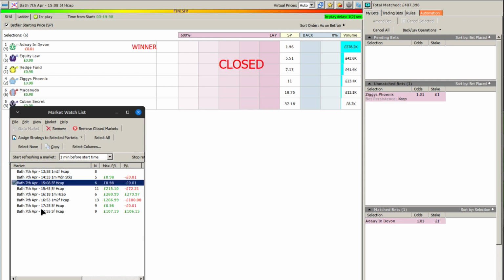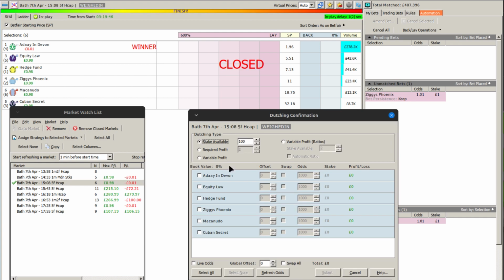Then we've got an earlier one again. One of the picks was a winner, but again the book percentage figure was not met. Again, let me quickly see what sort of profit we could have had if that requirement wasn't there. And the other one was Ziggy's Phoenix at 11. So you see that's at 60. So that would be higher than I would have gone for anyway. So a £66 profit in that case.